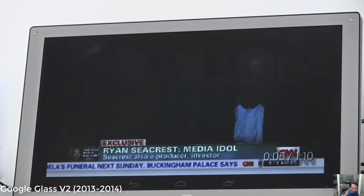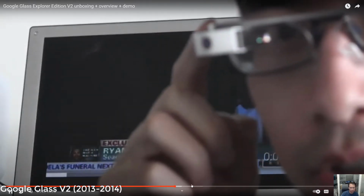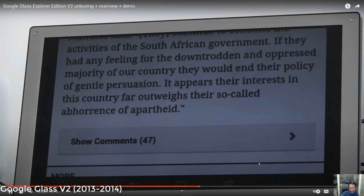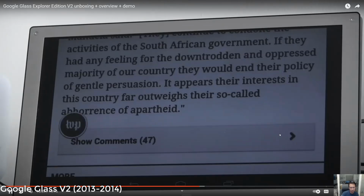I could listen to music. I can just talk to it, ask for directions on the map. Yeah, I can do Google searches. I can just ask Google Assistant anything, and this is all basically just from the Glass.